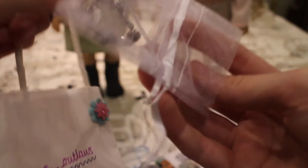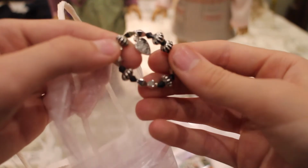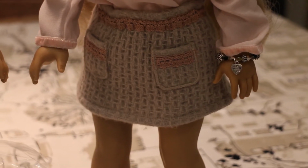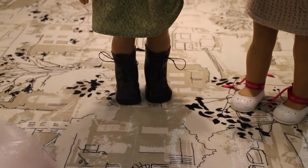So I got a little bracelet for my dolls and it says, made with love. Oh, that's so cute. I cannot wait. I'm just gonna put this on Caroline now. OMG, that looks so adorable. Thank you so much, Long Sock Dollies, for that little gift. It was adorable. Okay, so moving on.